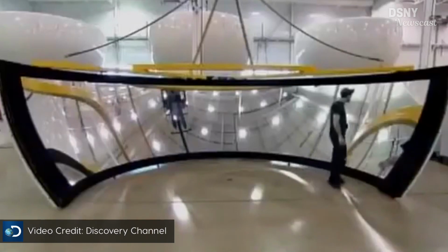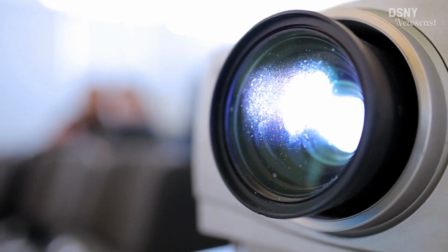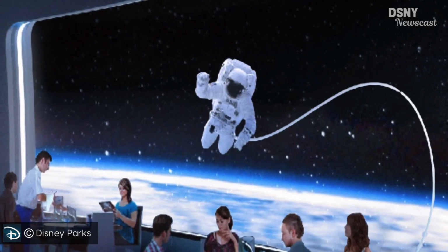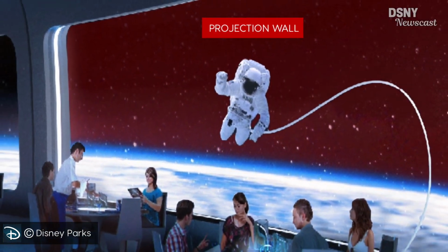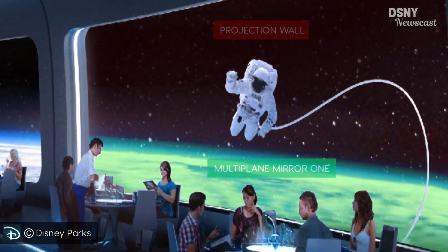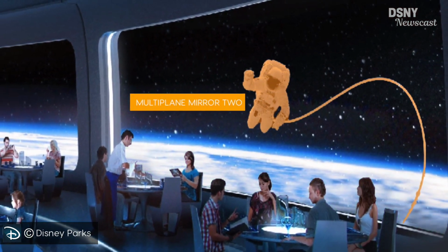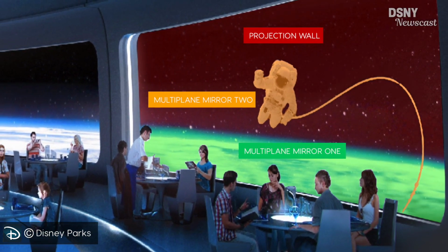And because this system is using reflections, it means that there will be no visible projection light beams or dust ruining this effect. So for an example, in the case of Space 220, the vista of space will be in the background on the projection wall, the Earth could be on another concave mirror element, and then the astronaut could be on another element much closer to the viewing area, thus creating the parallax effect.